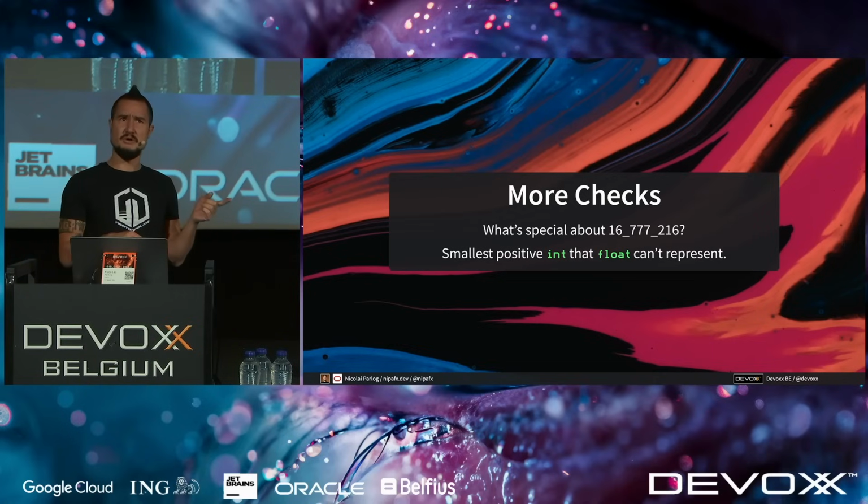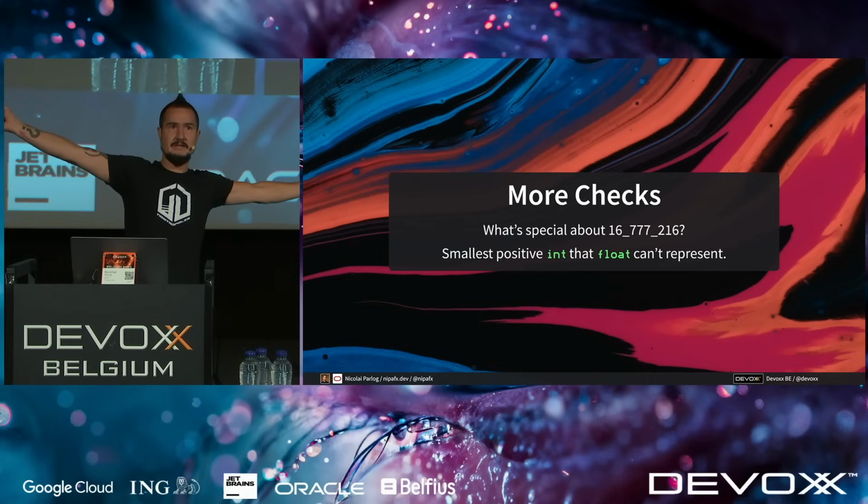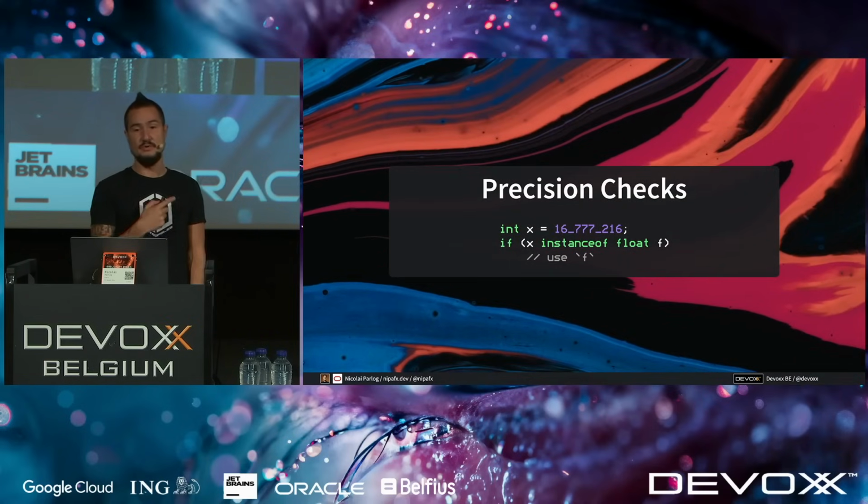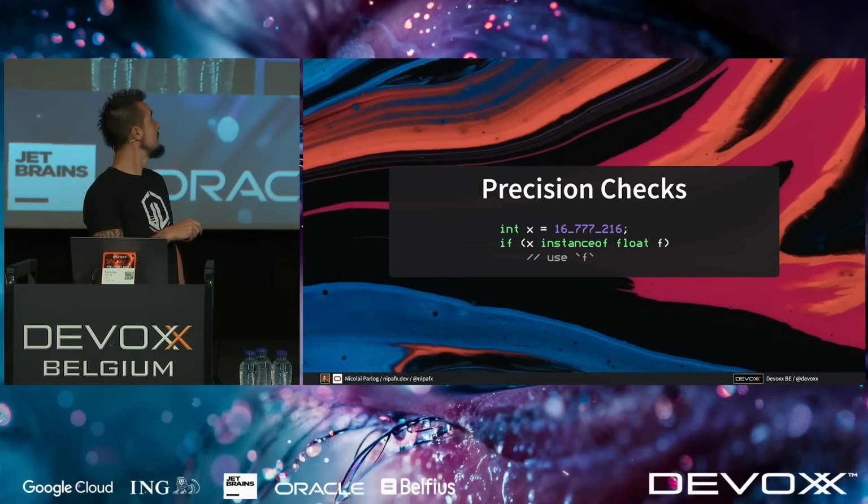Which is interesting, though, because float does have a much wider range, right? And here the interesting thing is whether something is a float is no longer just a range check. It means what other things can happen or can't happen. So if you do this and say x is this number, if x is instance of float f, then you can use f here, but this number would fail that test.